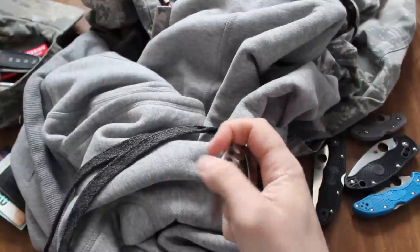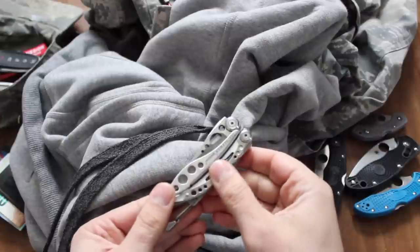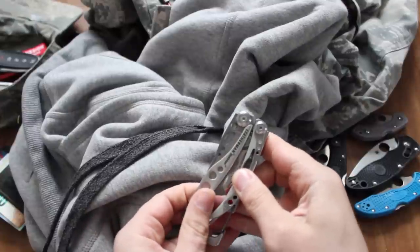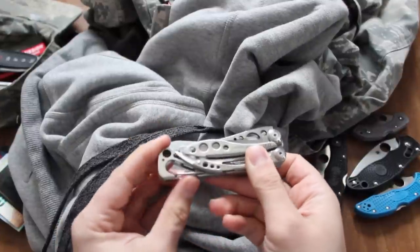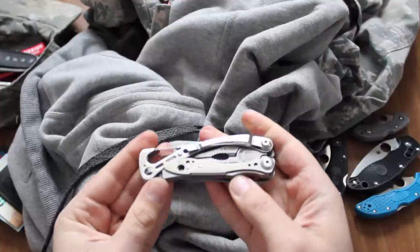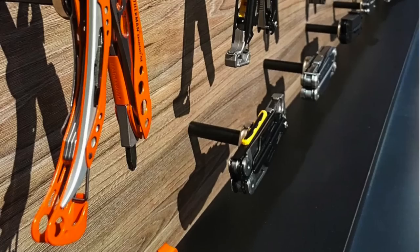This is basically like a little pocket knife that you can fix things. I used this today. I changed the light and I had this on me, and I was able to unscrew something that needed to be unscrewed. Yeah, bottle opener. It's got pretty much everything you use a regular multi-tool for.